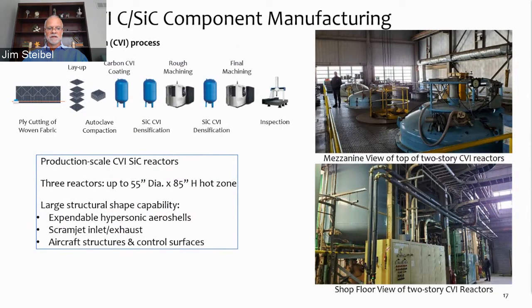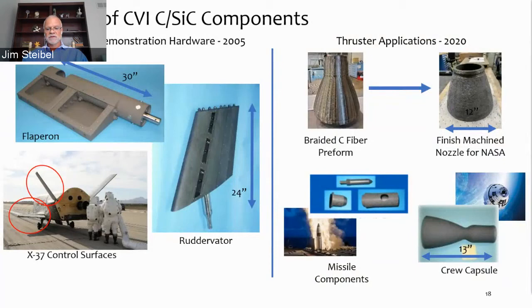The woven material is also prepreg, laid up in a traditional autoclave process. A thin layer of carbon coating is put on, and then the gas deposition happens in the reactors. The reactors to deposit silicon carbide are in the background of the photo. You'll see three reactor lids there. This is up in the mezzanine, whereas the picture below is the ground level view of these large chambers that are production scale units. And these are components that we make from this equipment. You'll see some large structures that are made for space vehicles like the X-37. You'll see some missile applications, some space capsule applications. Some of these textiles use braiding and other processes to make very large complex shapes.